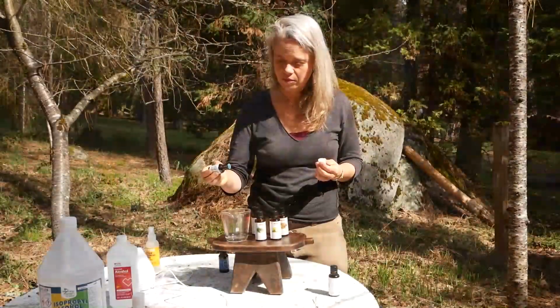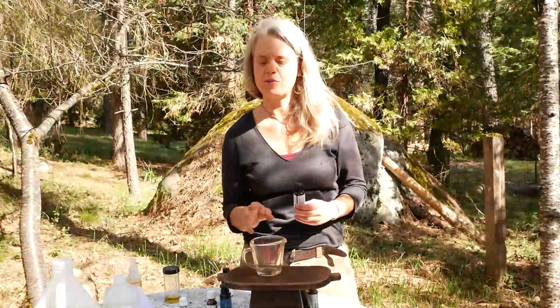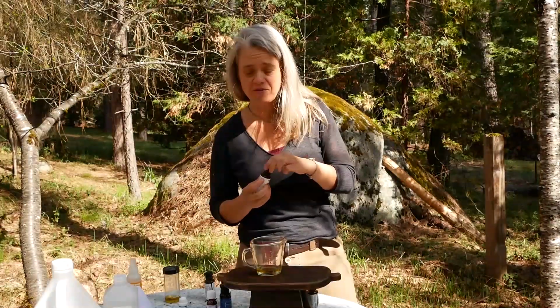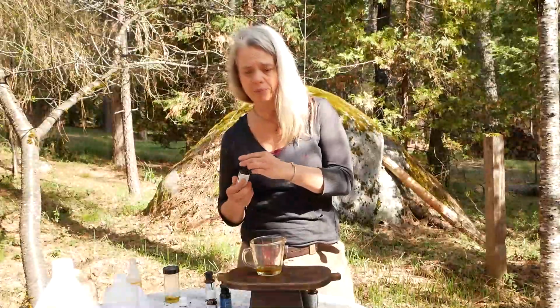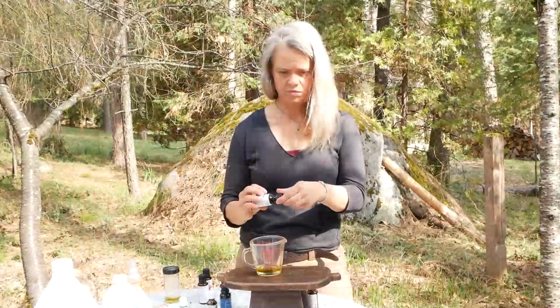Start with clove oil. I'm probably going to triple this recipe, so I'm going to do 120 drops of clove oil. It smells wonderful. Okay, so I'm going to do 105 drops of lemon, cinnamon, so that's going to be 60 drops of cinnamon. Okay, and then 45 drops of eucalyptus, and finally 30 drops of rosemary.